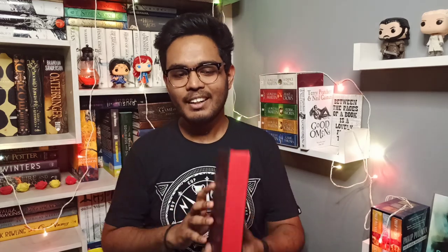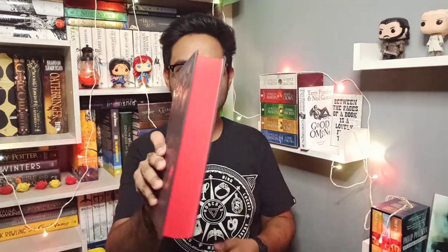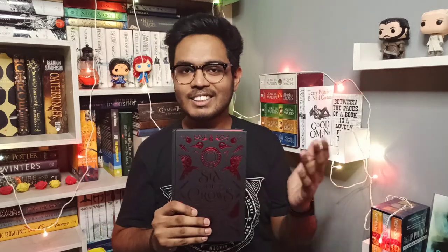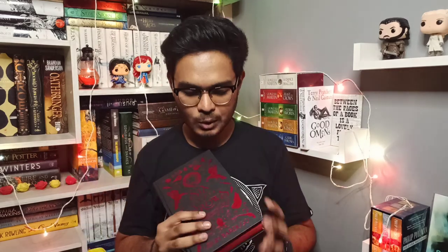The next book is something that I've shown you many times, with red edges. So this is the book and it has these red edges. This is Six of Crows by Leigh Bardugo, and it's a collector's edition, and I read this book last year in April, that was in lockdown. So I actually love this book. It follows 6 people who go on a heist to find one person.